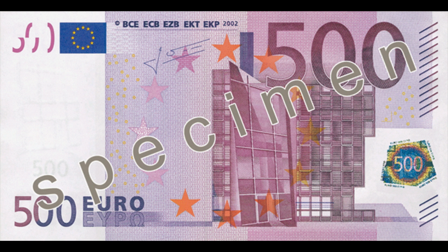The European Central Bank closely monitors the stock and circulation of euro notes and coins. It is the Eurosystem's task to ensure an efficient and smooth supply of euro notes and to maintain their integrity.